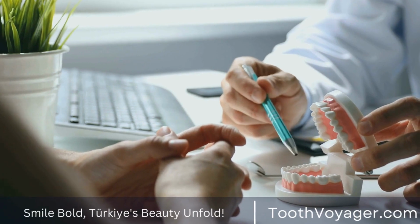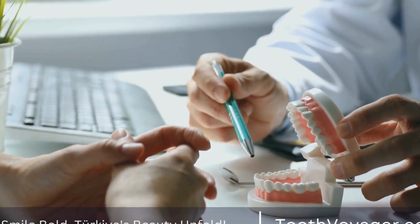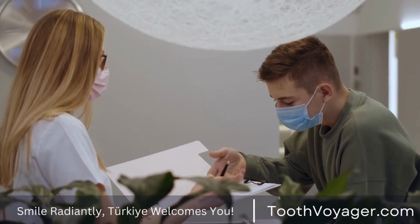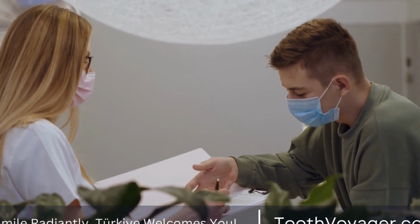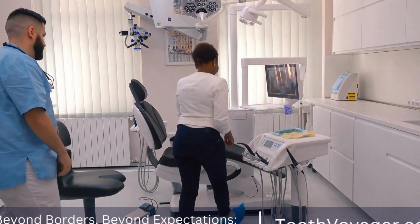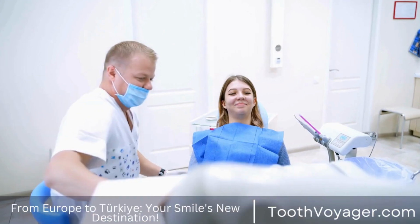Rinse your mouth with warm salt water to help reduce inflammation and kill bacteria. Use dental floss to remove any trapped food that may be causing the pain. Take over-the-counter pain medication to help alleviate the pain until you can see a dentist. If the pain persists or is severe, it is important to see a dentist as soon as possible to address the underlying issue. 2. Broken tooth.